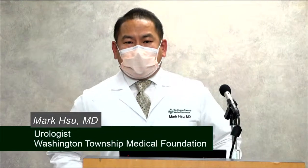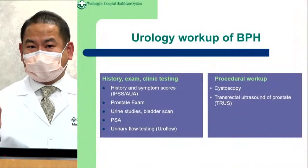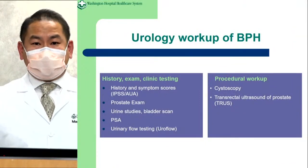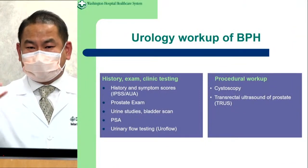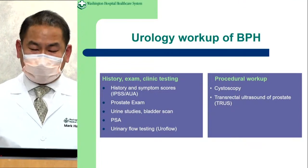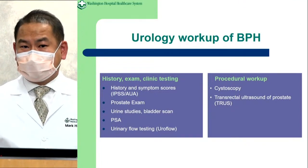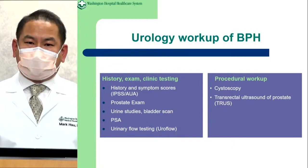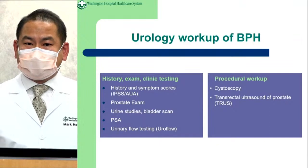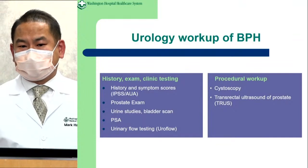And then there are some procedural things that we can also do, one being a cystoscopy, which is basically a medical term for placing a camera into the bladder, so we can look at the anatomy of the prostate and bladder and see how trabeculated it is. So, seeing to what extent the bladder has been working to get that urine through the prostate. We also have what's called a transrectal ultrasound of the prostate, where we can get a little more anatomic detail and also measure the prostate size.